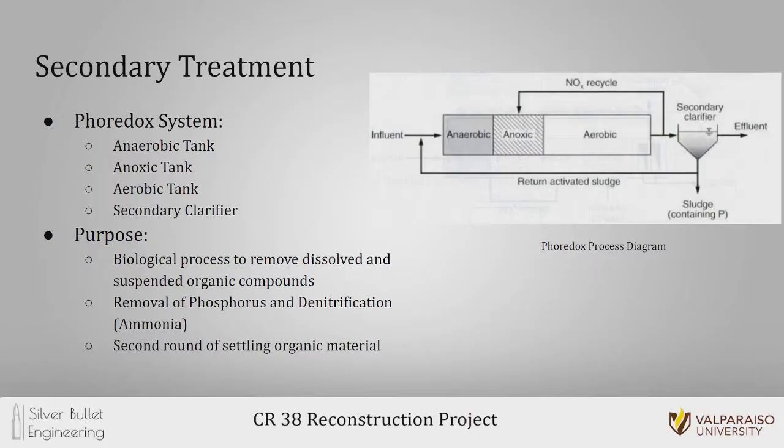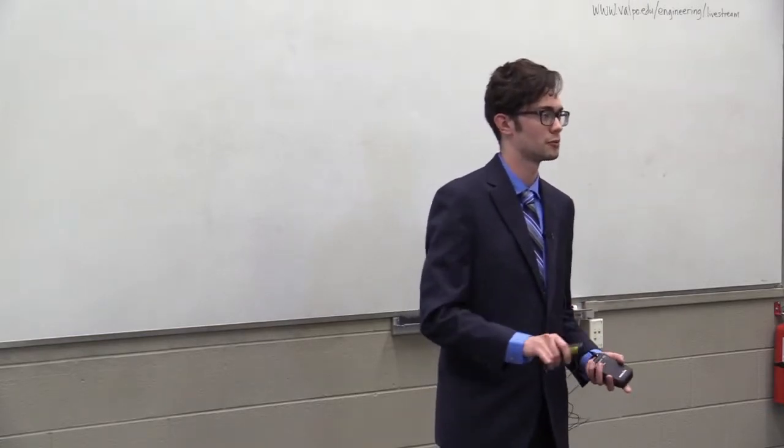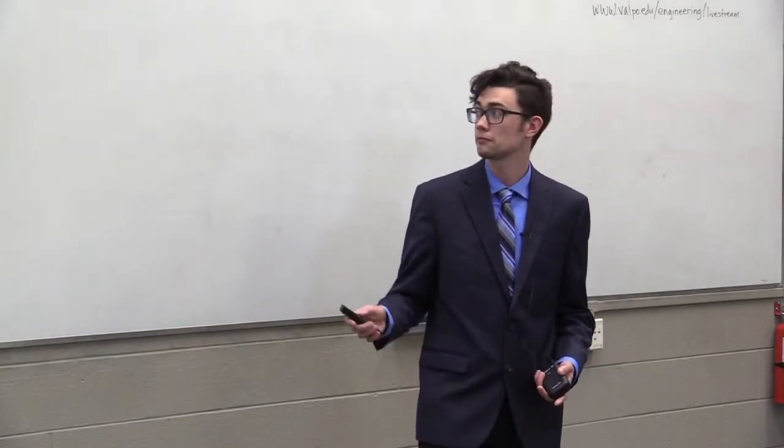And moving on to the secondary treatment, which is arguably the most important portion of this treatment train. So with emphasis on phosphorus removal and denitrification, a traditional wastewater treatment facility just incorporates an aerobic tank and a secondary clarifier, but because these don't treat as well for phosphorus and denitrification, we added an anaerobic and anoxic tank. And then that secondary round of clarification is just to settle out any more of that organic material sludge that made it through that first primary sedimentation basin.